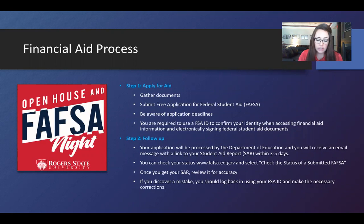So you're going to have to gather your documents, whether that be yours or your parents' tax information from 2018, and get the FAFSA submitted. If you haven't started the FAFSA, it's not too late. Contact our financial aid office. They will help walk you through the application, get it done, get it submitted, and get that behind you.